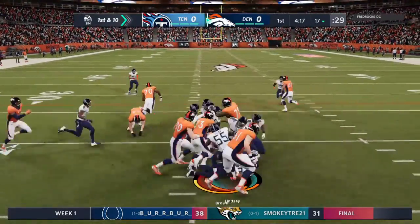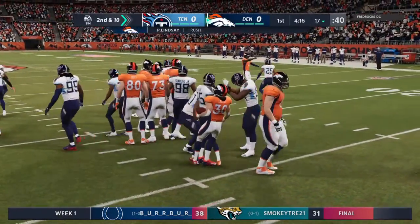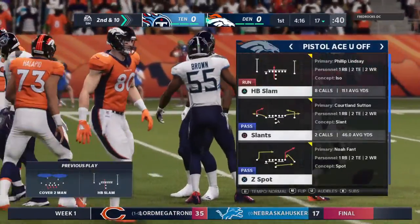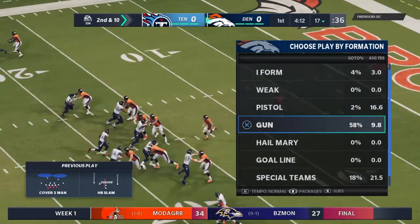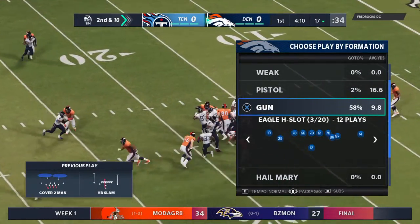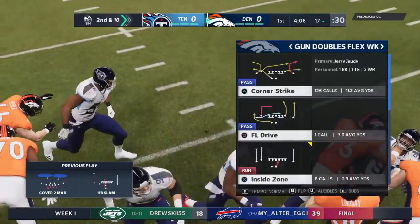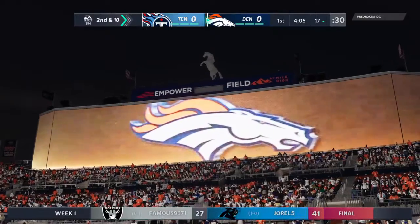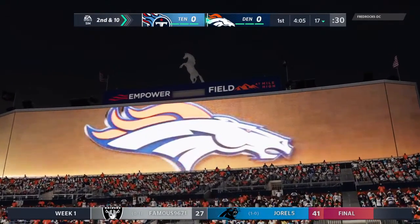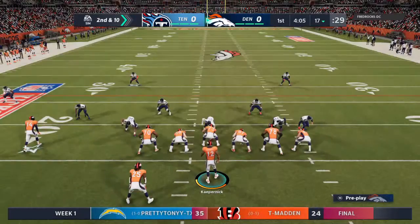Now the first carry here for Phillip Lindsay. And nothing doing on his first run. Back to the line of scrimmage, and that's it. Bringing him down defensively, Jayon Brown. As usual, the hallmark of a good run defense, linebackers making plays near the line of scrimmage. Absolutely nowhere to run there. Here's 2nd and 10.